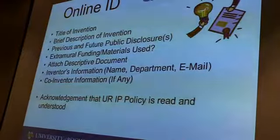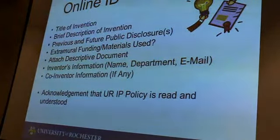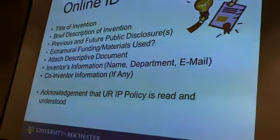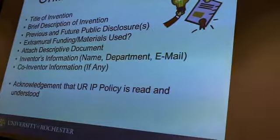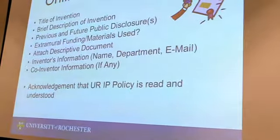questions. What's the title of it? Can you give us a brief description of the invention? Have there been any public disclosures, or are there going to be a public disclosure? And for all of you who were here last time to learn about patents, that's a really important area, because if it's already been disclosed, that really strikes at the heart of novelty for a technology. And if it's been within the last year, you still may be able to get a patent in the US, but you've lost pretty much the rest of the world. So it's important to know when those public disclosures happen.